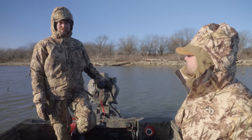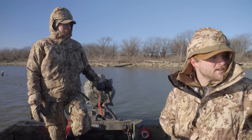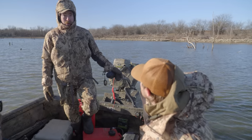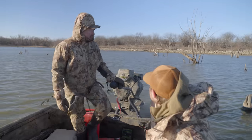Mixed bag back here. Definitely a mixed bag back here. What's really appealing about this is the cover comes right down to the water. Yeah, we could definitely hide in here. So it's a good blind scenario. There's so much water here and so few birds. Yeah, we'll just cruise back to the boat ramp and see if we can find another hole. Move on to the next one.